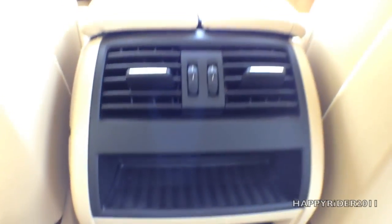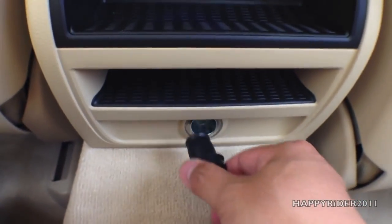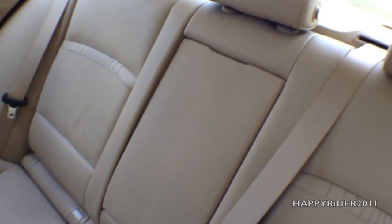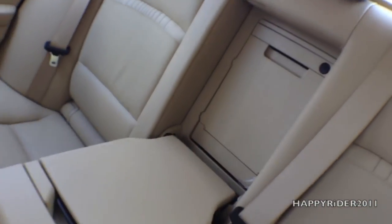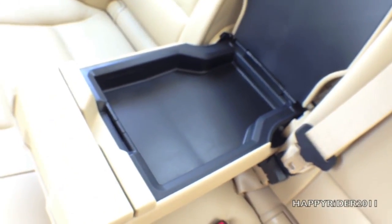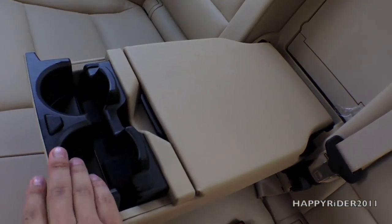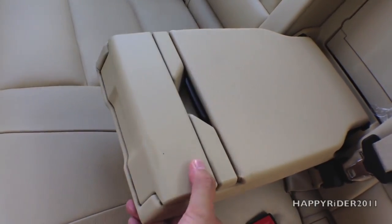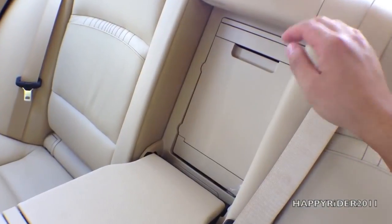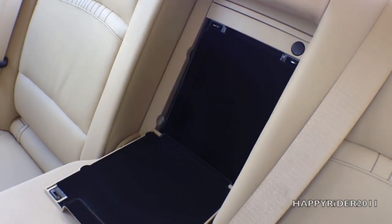2 more AC and heat vent. More storage compartment. And way at the bottom, we have another 12-volt AC outlet charger. And here we have more storage space. And 2 additional cup holders. And right here, seems like we have another compartment. And there's enough space for you to put like a small book.